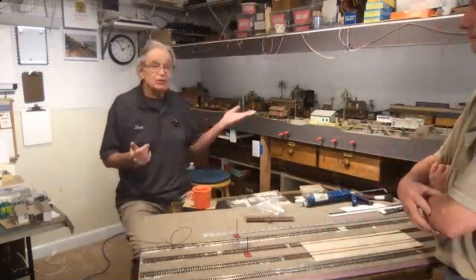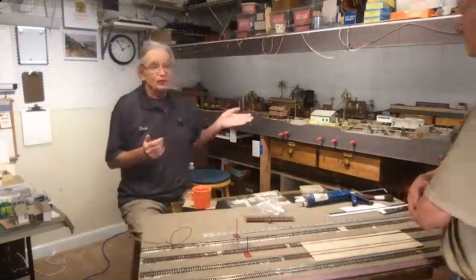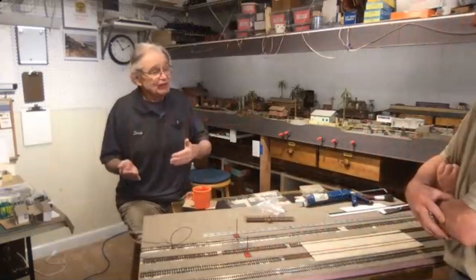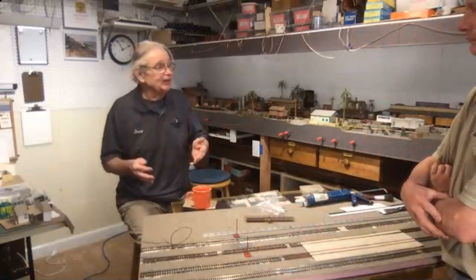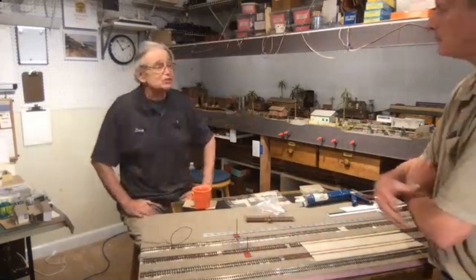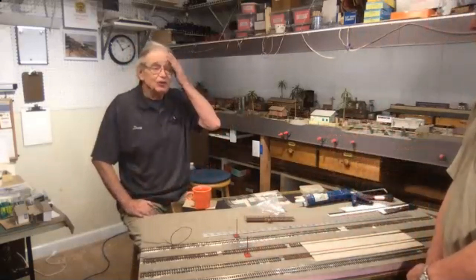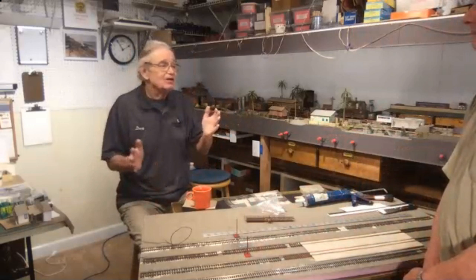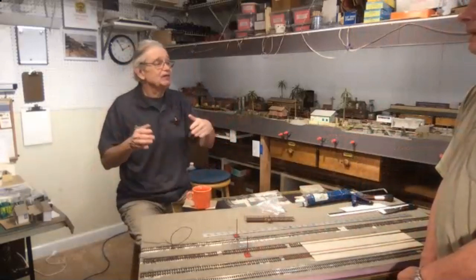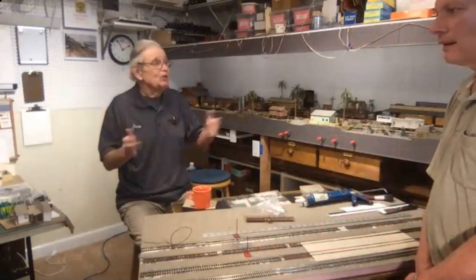Now, I still have a switching layout over here, but I got impressed with the Southern Pacific. So my theme is switching, and my original interest was this local Minnesota short line, but I developed that into a California switching short line. So there's nothing that says you can't have something based in reality and then freelance a little bit. You don't have to stay with anything. In modeling, you can do whatever you want. Whatever you like, you can do.